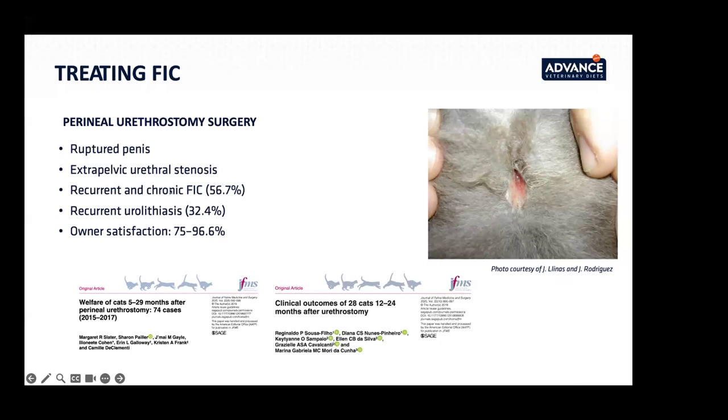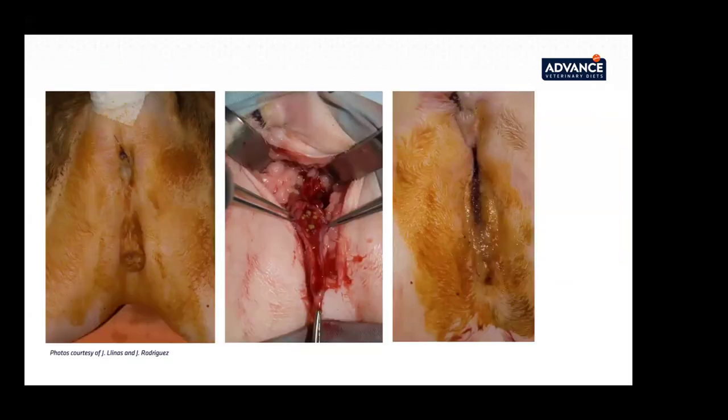The recurrence of clinical signs when you use this kind of surgery in FIC, but without blocking of the cat, is 66%, okay? Half of the cats have recurrence of the clinical signs. That's important to say to the owner, okay? But the owner satisfaction with this kind of surgery is high. It's between 75% and 96%. And this is a picture of the surgery. I am an internist, so I don't know so much about surgery.